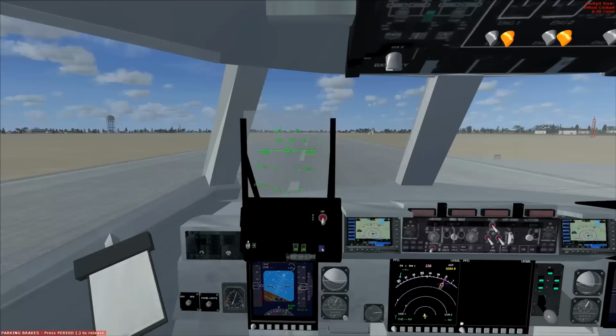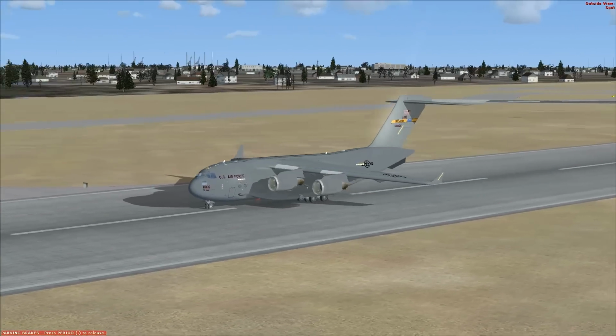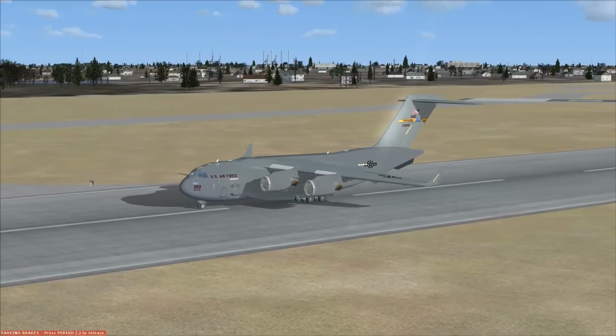But if you need a C-17, it does come in the United States Air Force Mega Pack, which has a whole bunch of fun aircraft in it. So, I mean, it's worthwhile just for that. Would I say download this aircraft by itself? No. But with the Mega Pack, sure. It totally is worth it when you get the entire Mega Pack with all the other aircraft. Still, there you go. That is the C-17 Globemaster 3.